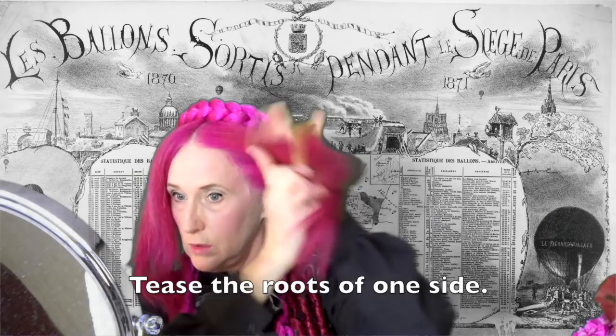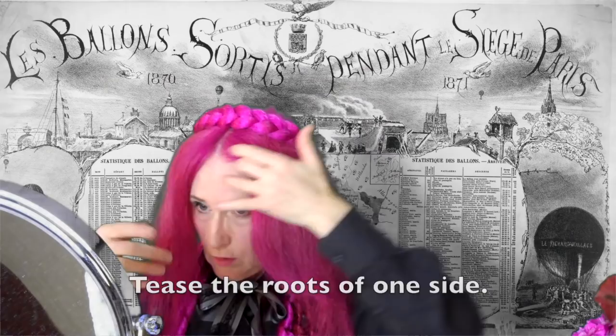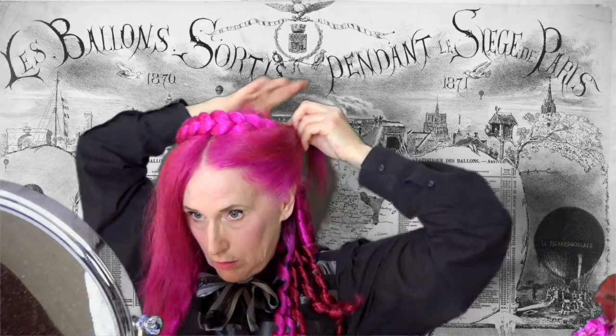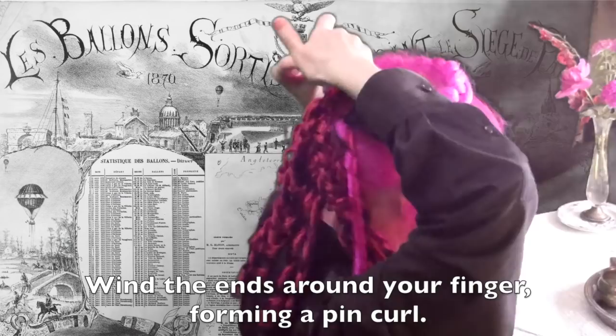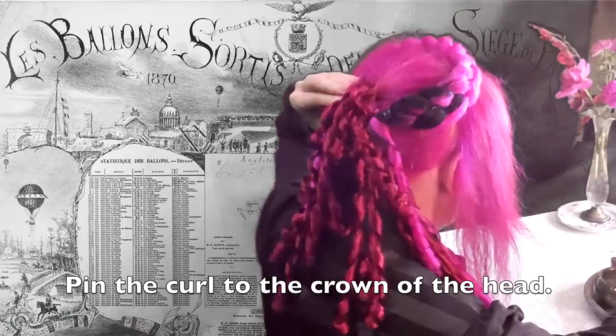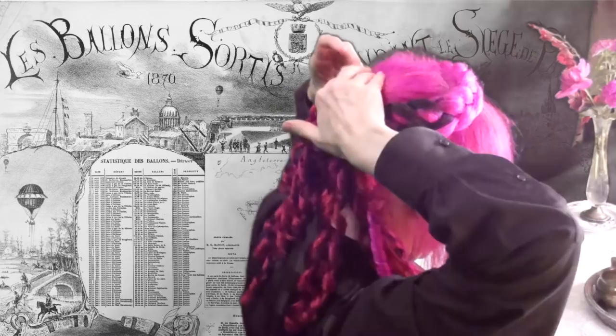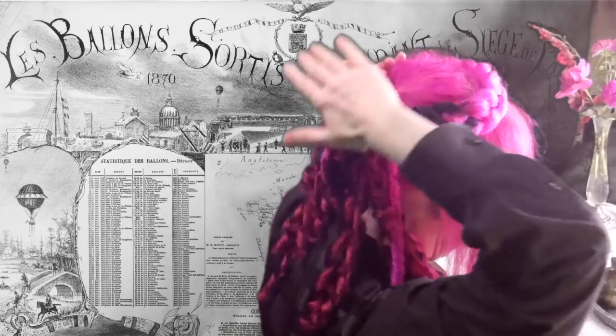I shall lift one side of the front hair and lightly back comb it, both to create pleasing fullness and so that it will stay in place better. I shall wind the ends around my finger and pin this curl just inside the braid crown, which is a cunning way of hiding the unsightly ends of the artificial braid. I shall, of course, repeat this operation on the other side.